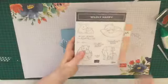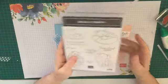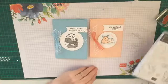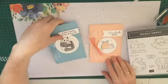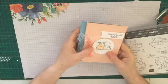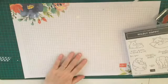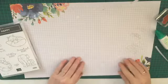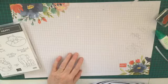I thought maybe I'd stamp the other images so you guys can see. Would everyone like to see that? I'll just stamp them on white so you can see what they look like. But I really do love those cards. Now I need somebody in my family to have a baby, and given that's probably not likely anytime soon, so that's really great. So I'll put those aside, and I'll just grab my white again, and I'll stamp these other images so you can see what they look like. Where's my white gone? White, here it is.